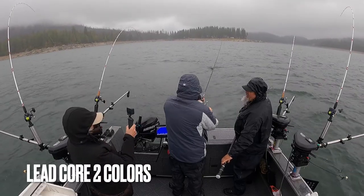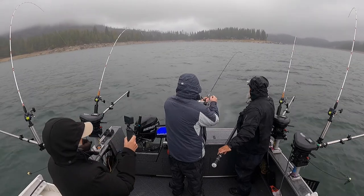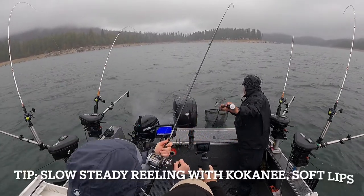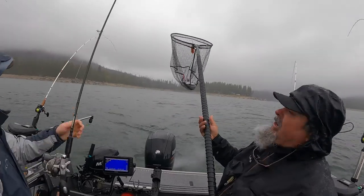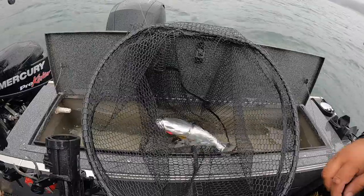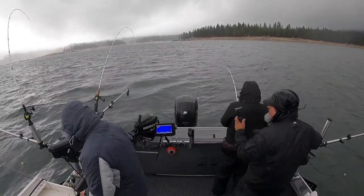2 colors out. Finally hit them. I've seen them on the graph anywhere from like 8 feet to like 30 feet. Right there. That's a Kokanee. Ooh, nice one. Look at that one, dude. Nice. Put out some slack on your pole. There you go. Open that box here. Awesome. We picked up a fish. Got 25 feet on the downriggers.